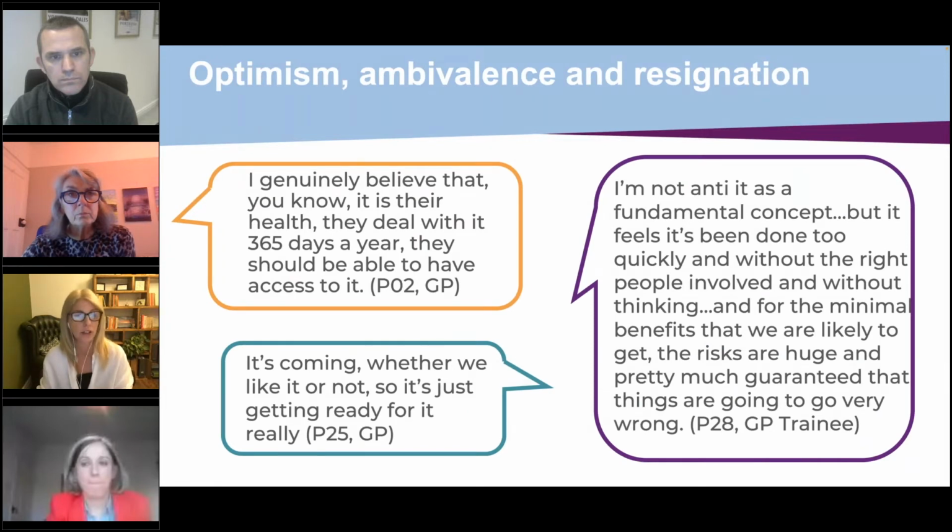Going back briefly to the first overarching theme, as a general idea, they thought it was a great and necessary step forward in acknowledging patients' rights, aligning with legal responsibilities and honouring their existing contractual arrangements. But when it came to how it impacted on practice, there was quite a diverse range of views. For example, here we have a GP trainee, and she talks about how she's not anti it as a fundamental concept, but she's got real concerns that things might go wrong, and this was quite common.